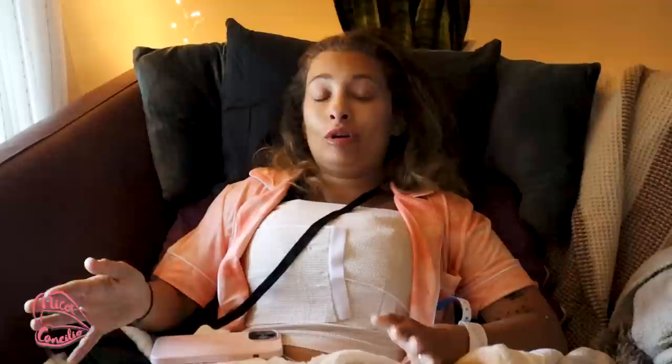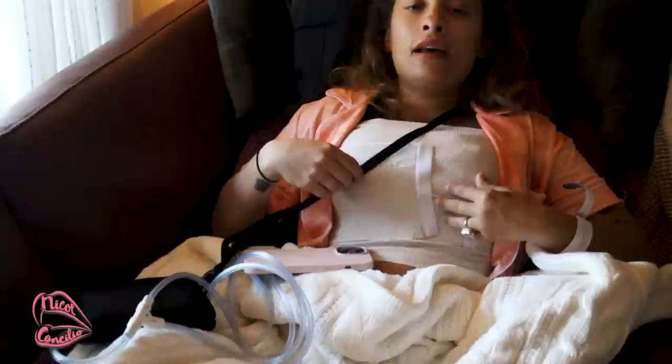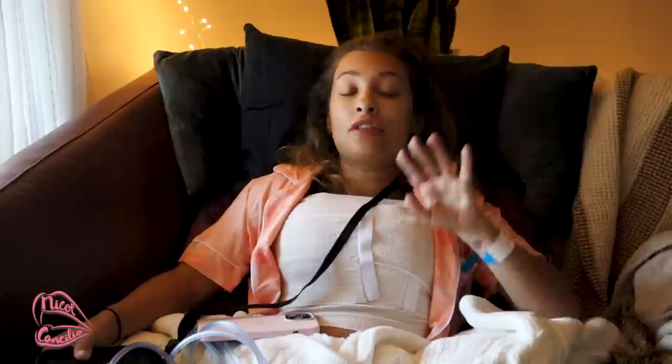So I have this device attached to me, and it's supposed to help bring blood flow to my nippies since last time we had a little bit of necrosis. And I'm going to see the doctor tomorrow. We're gonna get a checkup really quick. And yeah, I'm feeling really good and I'm really excited.